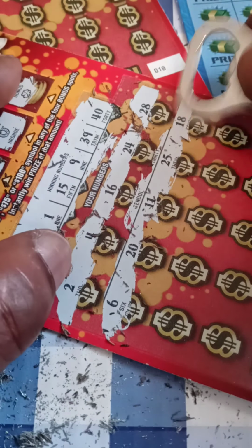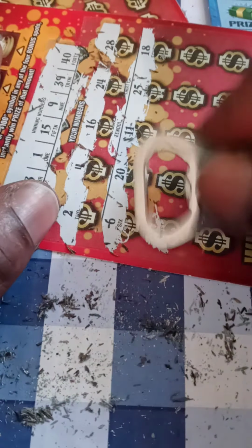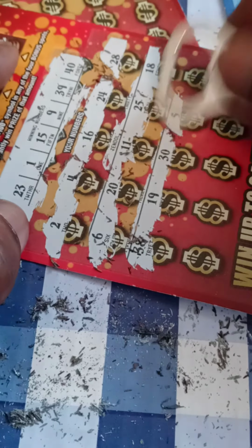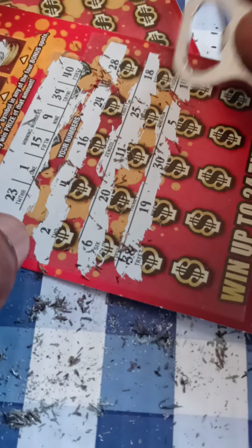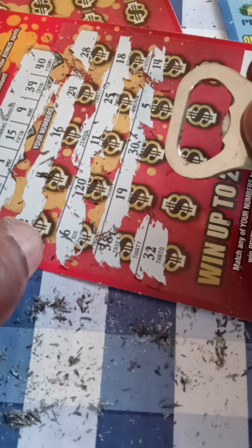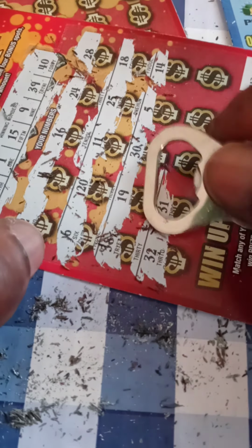25, nope. 18, nope. 38, that's another one-off, we got 39. Nope. 19 and 30, nope. Number 5, nope. 14, that's another one-off, we got 15. 32, no, it's a reverse, we got 23 in the winning numbers.